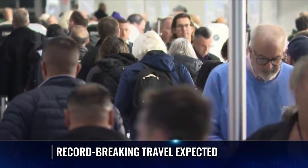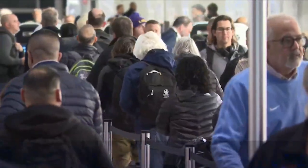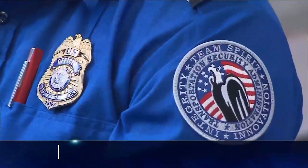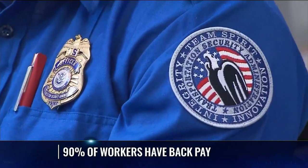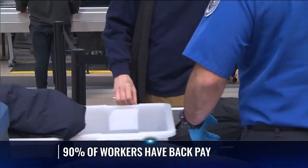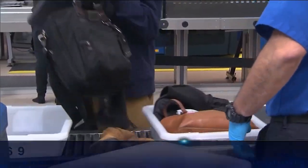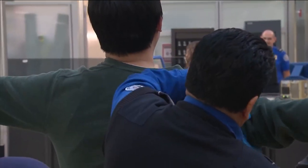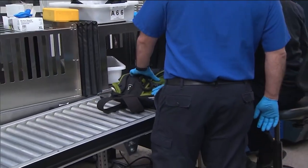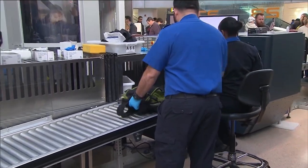And the TSA expects Sunday after Thanksgiving to be one of its busiest travel days ever. As airports get busier, a TSA spokesperson says about 90% of the workers have received back pay now that the government shutdown is over. The rest will receive their back pay Monday. TSA says they think all in all 18 million people will be screened Thanksgiving week.